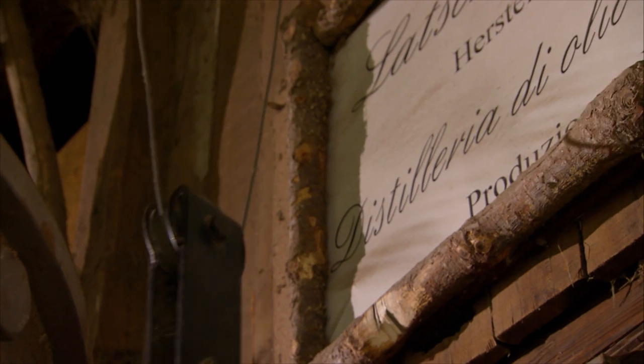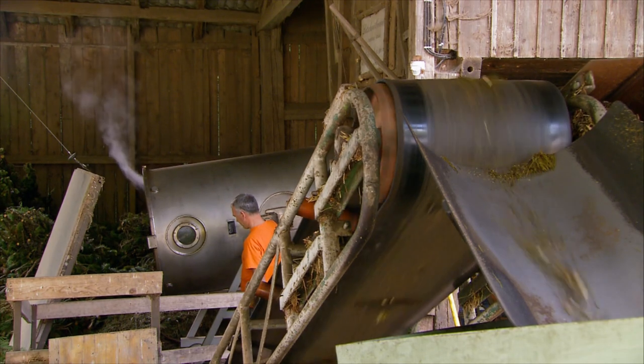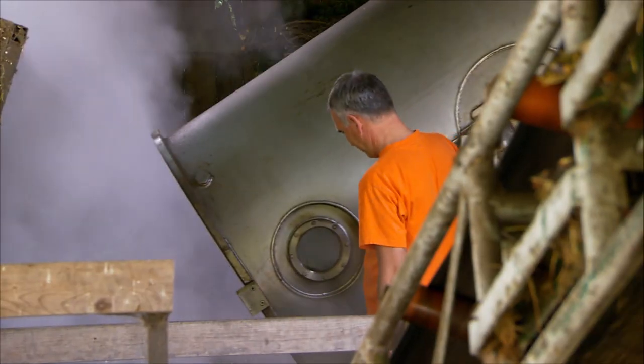The nice thing about working with nature is that we're able to work in a sustainable way and ecologically. We don't produce any waste, and that way everything maintains a natural cycle. I enjoy mixing things together, working with fragrances and putting them together.